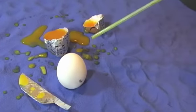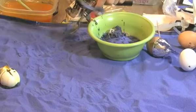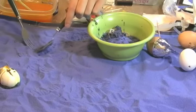And eventually I got tired of just doing the bloody scenes in a separate area because I was trying to keep the nasty sand away from the good sand. But it turns out the sand acted like kitty litter and would just absorb everything into clumps. So it was actually fairly easy to clean up. I would eventually just use a fork and a spoon to scoop it up.